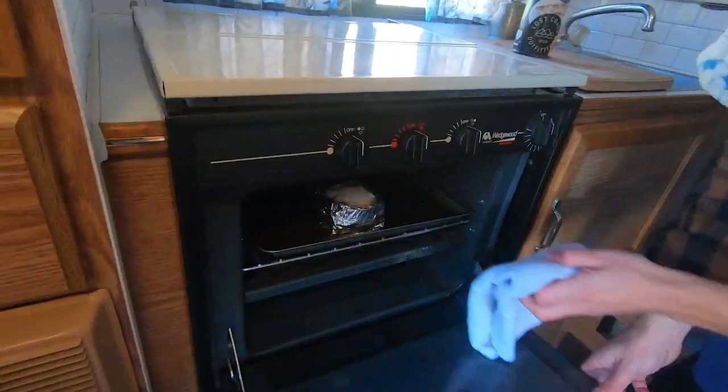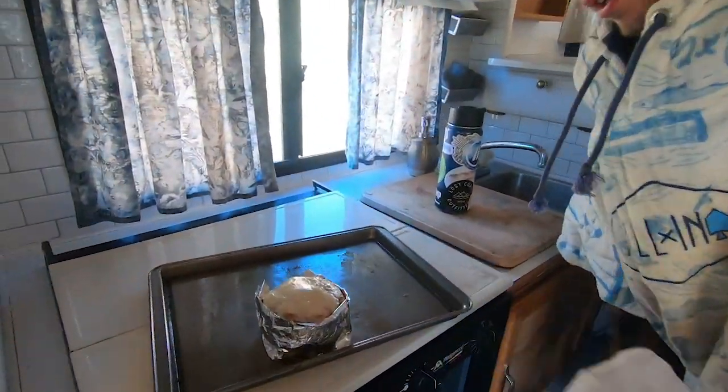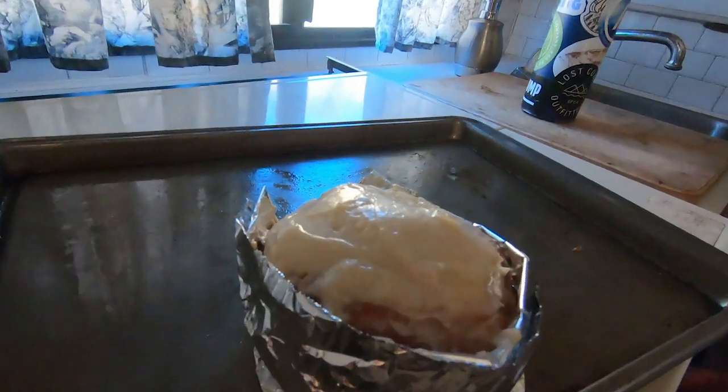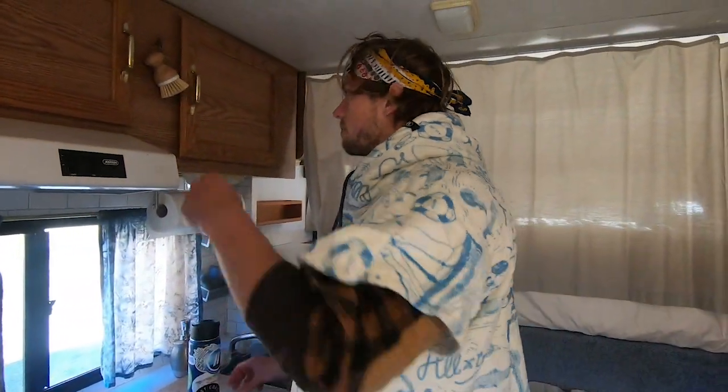Here we've got the oven. So right now we got a little cinnamon roll in here because we are ultra healthy, vegan, you know, all that stuff. This is a super powerful protein packed meal because I'm trying to get gains.